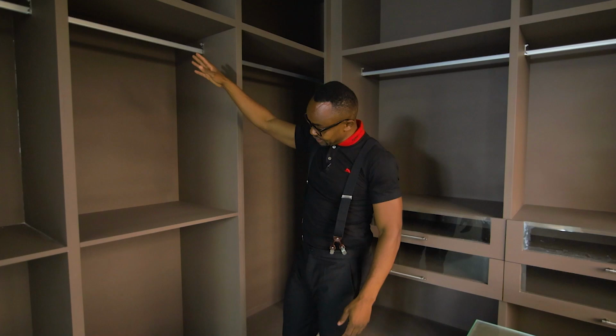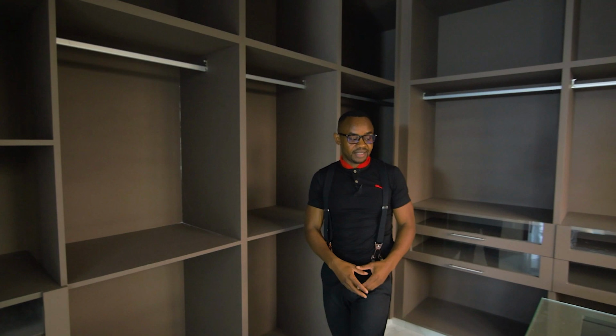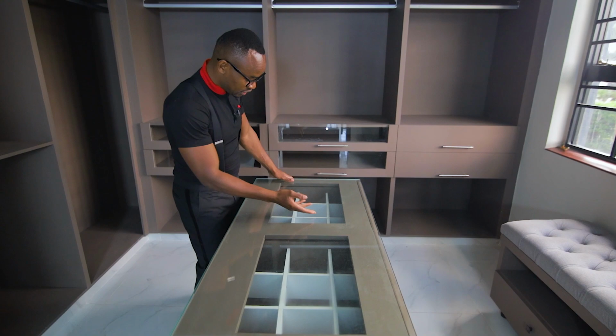Then we provided these for your hanging, those are short clothes or short dresses, and then more on the lower side, up and lower, then all the way to the other side. Then we had more space remaining. We decided to provide this console in the middle and have it with a glass on top, so that whatever you have when you're doing the jewelries, that is the watches and whatever, the ties and whatever, you can easily see them from the top.